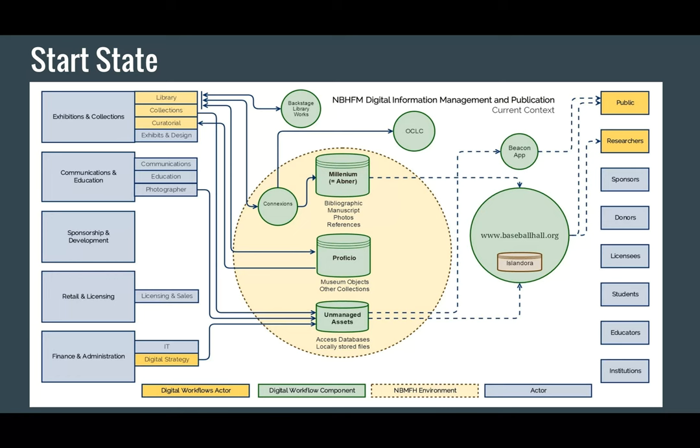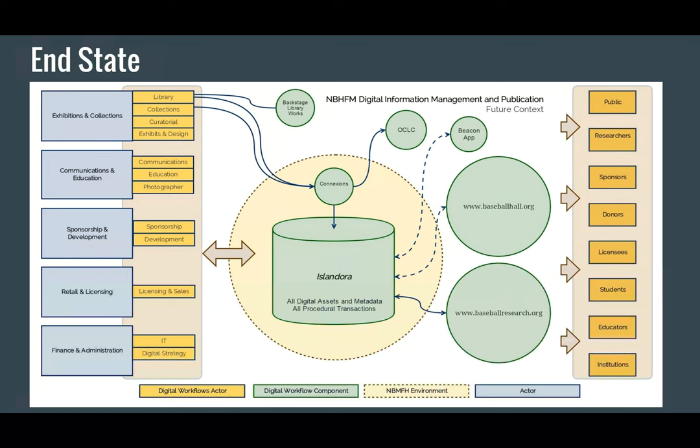So we start to design where that end state is today, where Islandora stores all of the digital assets and metadata, and also all of the procedural transactions. It interacts with the OCLC Connexion tool, which there was no need to rebuild. We built workflows so that all of the bibliographic records can be created in Connexion and ingested into Islandora. We have interactions with authority checking services. We're able to supply data to the mobile app, Beacon.